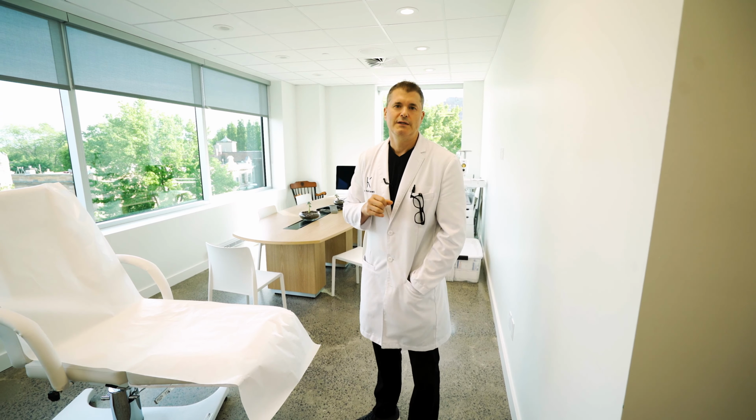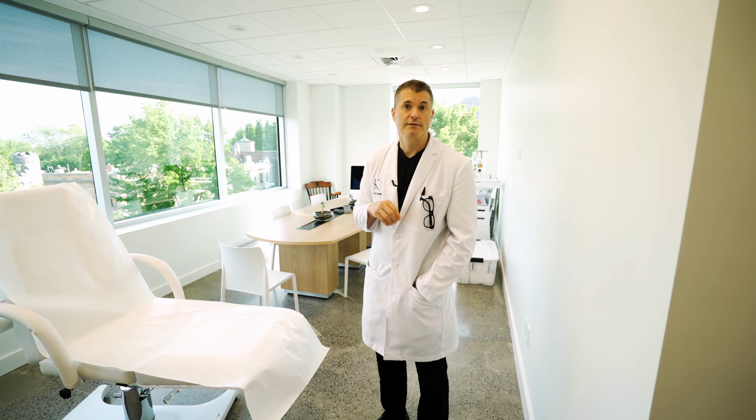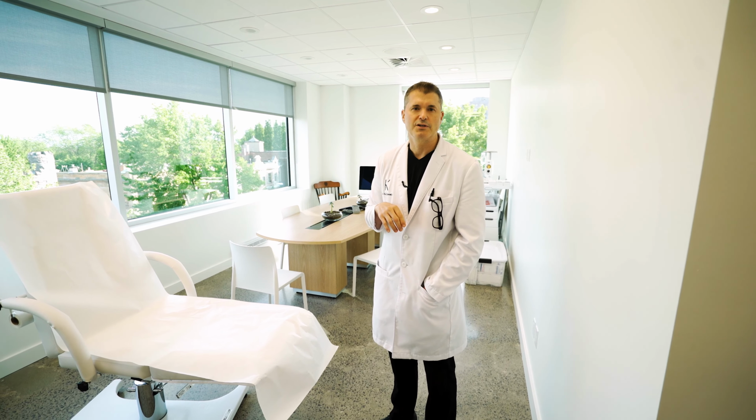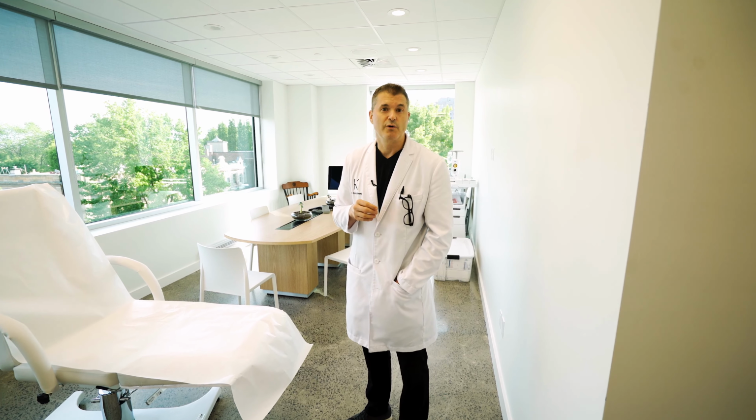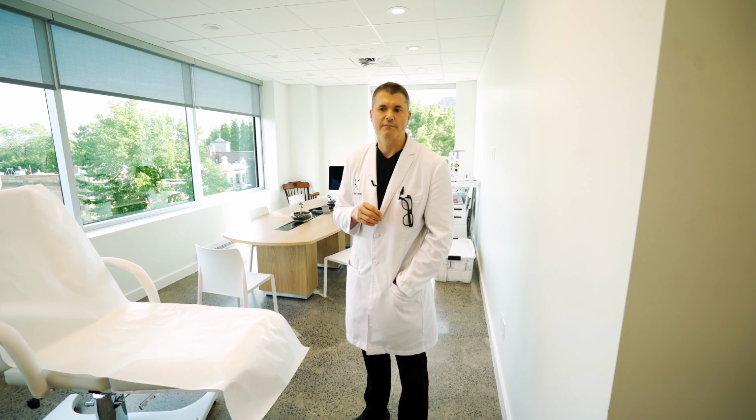I love the windows. The other thing that we do here is some teaching. I've always been involved in teaching when I was on staff at McGill. Now I'm on staff at the Université de Montréal, so I teach residents and medical students.